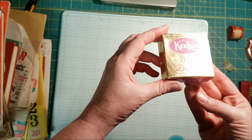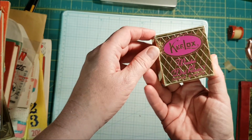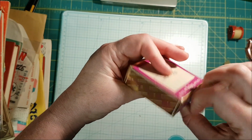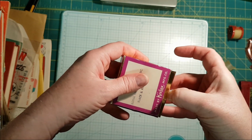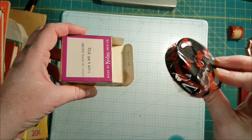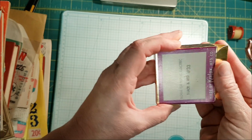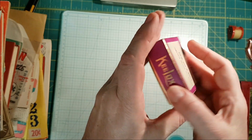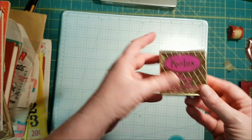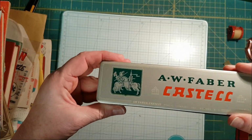Another interesting piece of packaging I got was this Keylocks typewriter ribbon. I don't know that it's ever been opened. It's still in its package. So it's red and black ink on there. But it's like it's a bottle of perfume or something. It's so beautifully packaged.